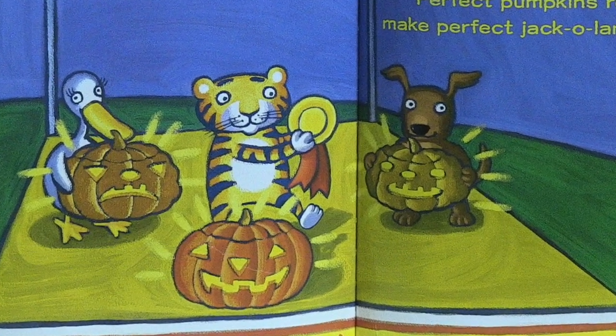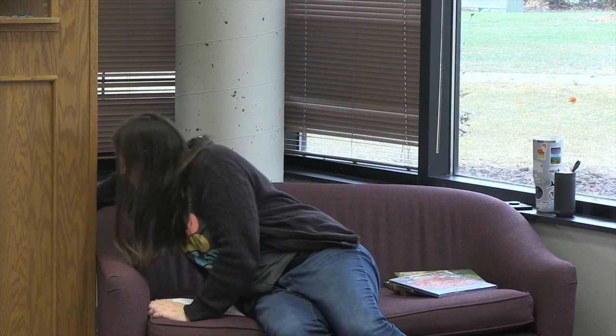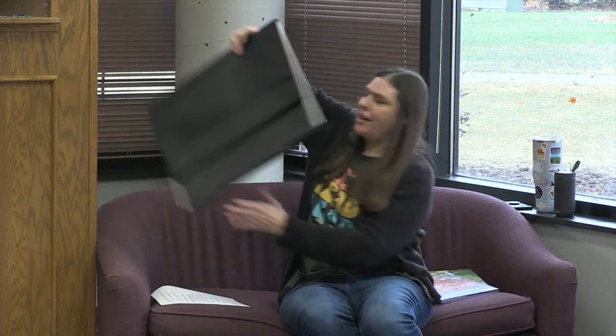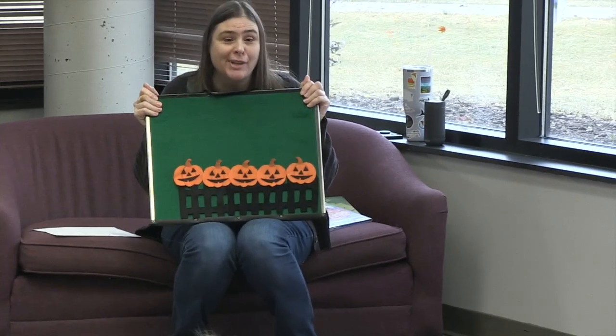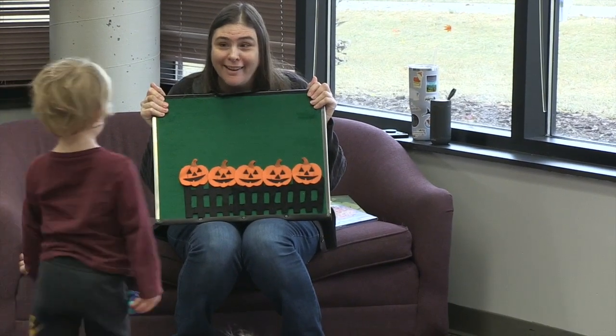What kind of pumpkins do you like? Do you like tall pumpkins or fat pumpkins, little pumpkins? Big pumpkins? Do you guys like big pumpkins or little pumpkins? Who likes big pumpkins? Raise your hand. Yeah? Who likes the little pumpkins? They're all good because they're pumpkins. Okay, here I've got some pumpkins. Do you guys want to help? Can you help me count the pumpkins? Should we count them?